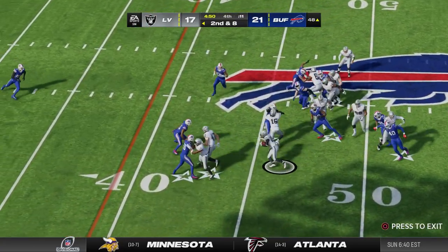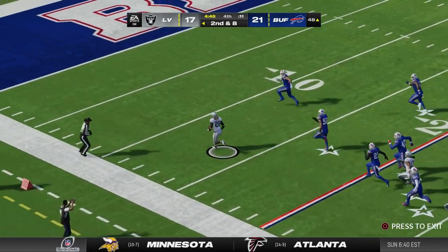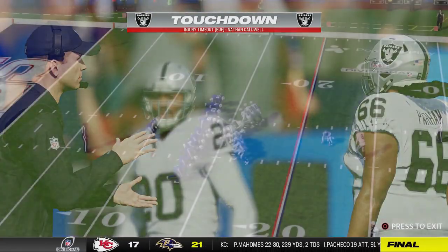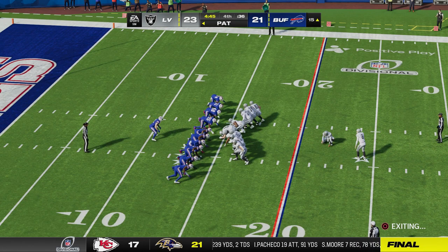And here's a handoff out of the gun. And now the rookie's free. He's to the 15, and he will score. Touchdown, Las Vegas. A big play there. 48 yards.